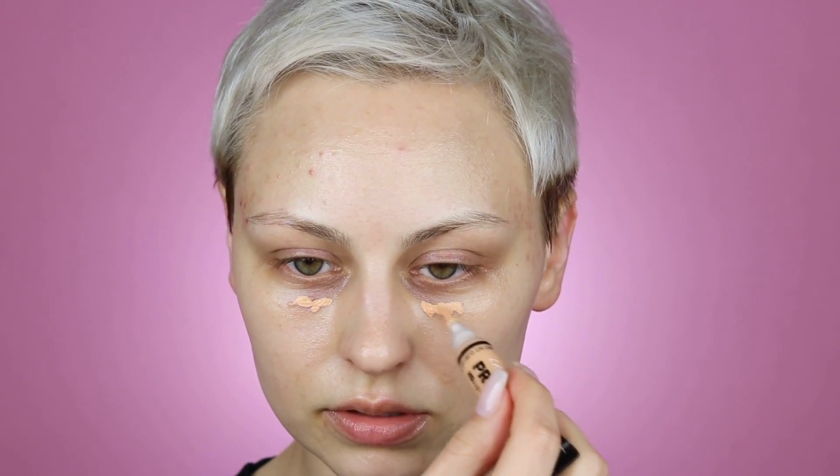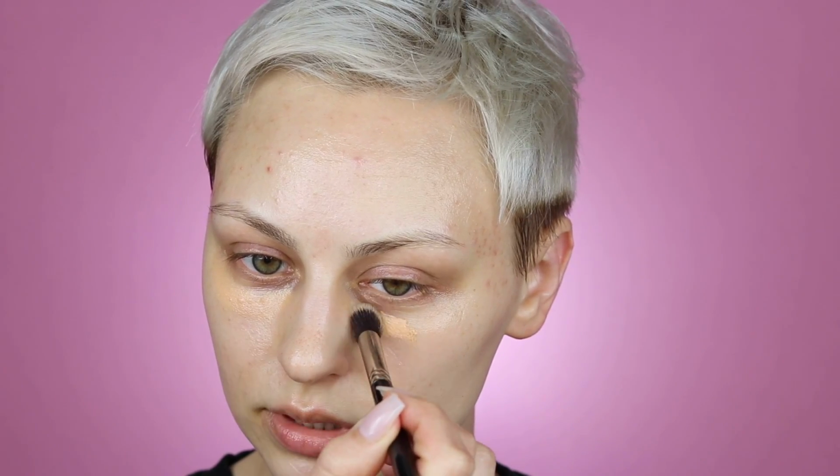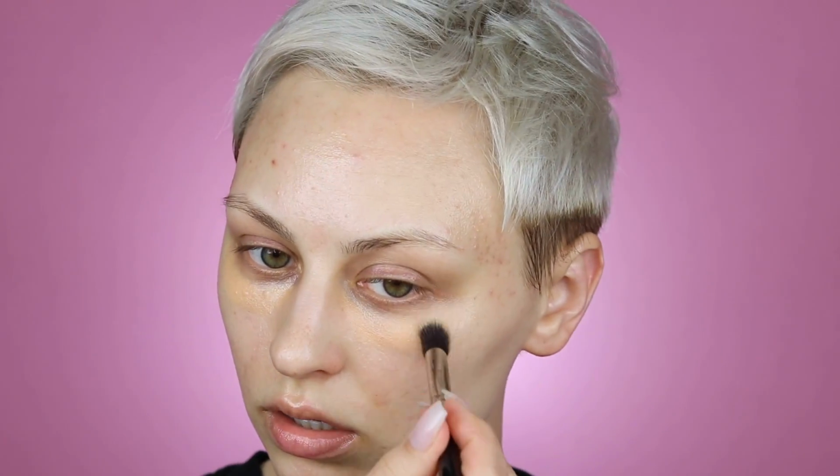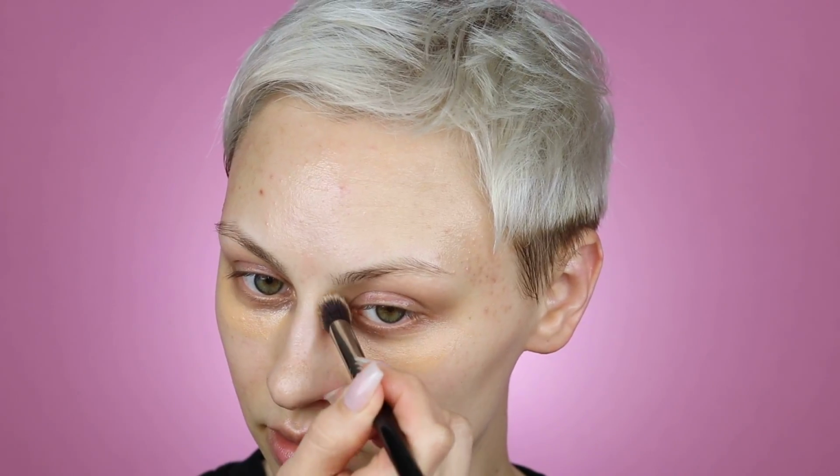All right, so I'm going to squeeze a little bit of that out. I hate the squeezing ones, they're awful. And then I'm going to put a little bit right here. If you do not have dark circles, you don't need to do this. I like to focus it right there so that I don't end up taking it all over the place. And then I'm just going to blend this in the area where I have any darkness. I think I put a little too much product down, so I always keep a paper towel around so that I can wipe my brush off. The whole point of this look is a light hand, less is more.